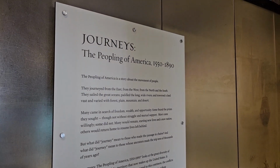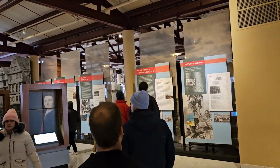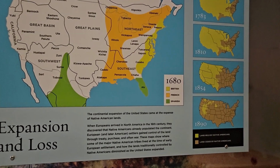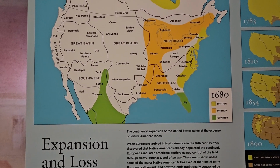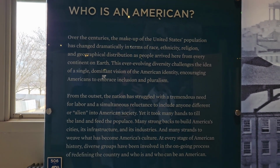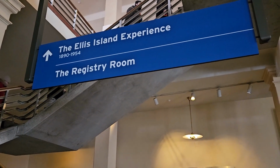Journeys, Peopling of America. The museum seems to be in 3 different sections. So this section of the museum is discussing the origins of Ellis Island and who was there to begin with. 1800s. Lots of discussion of slavery and the routes they took over and so forth. Here's a very powerful and thoughtful question. Who is an American? That'll make you think about some things. Alright, onward to the Ellis Island experience.